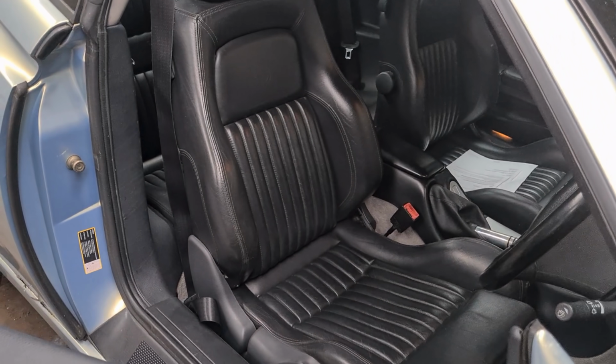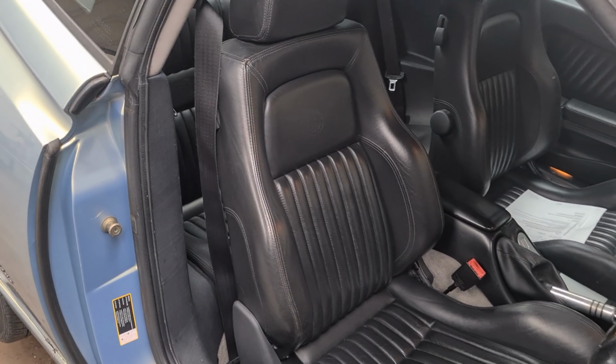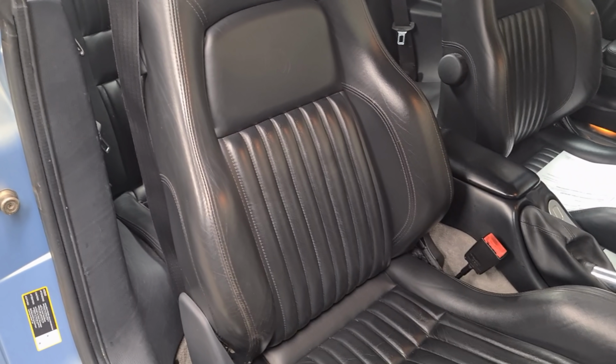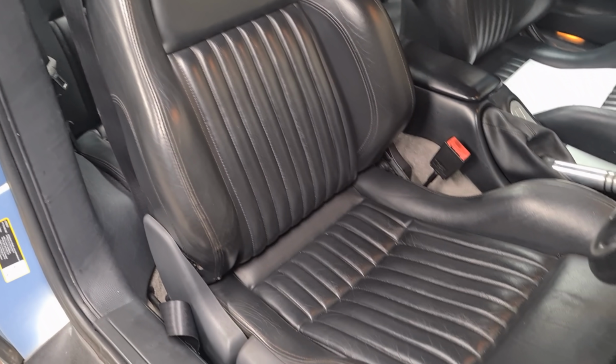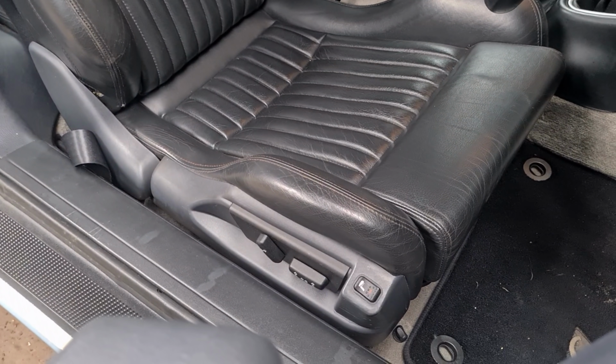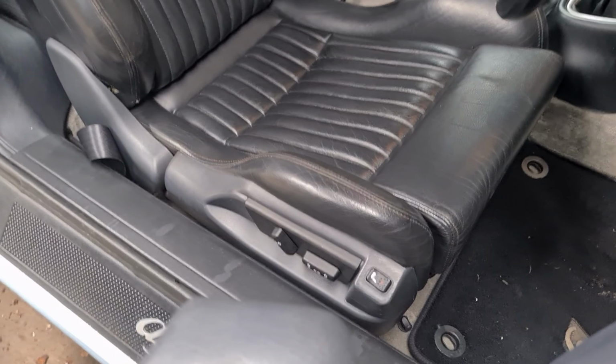Quick look at the interior. For 142,000 miles, those seats are in a remarkable condition, and you will also notice a very rare feature on GTVs. Yes, it has heated electric seats, which is probably one of the most desirable options to get on a GTV. I mean, these are the rocking horse poop. You don't see them very often in the UK at all. And the only time I have ever seen them is on the Nuvola Blue GTVs, which is uncanny.